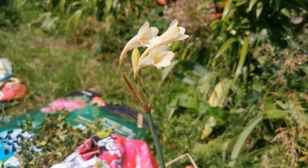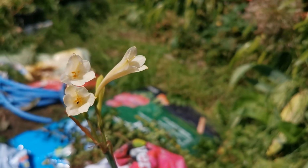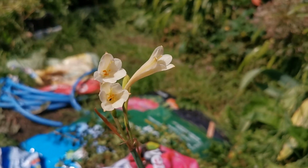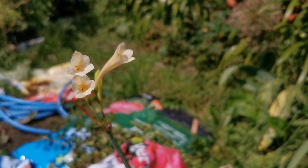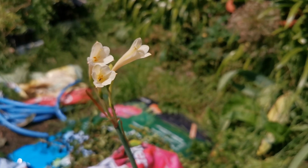So really, unless you like tubular flowers that are quite elegant, that might be suitable for cut flowers if you like them, this is a plant I really wouldn't recommend in the garden, especially in a fragrant garden.